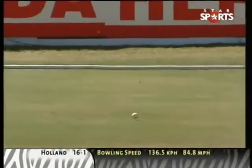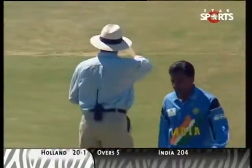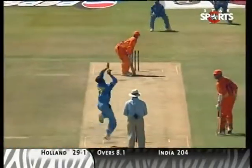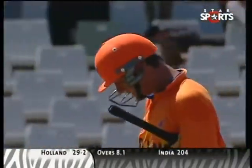That hasn't carried to second slip, but it will run away for 4. Zaheer couldn't get across to cut it off. 4 and over off the first 5. Out. Dravid's got this one. He wasn't going to leave it to slip this time. Falls to his left and takes a nice catch.